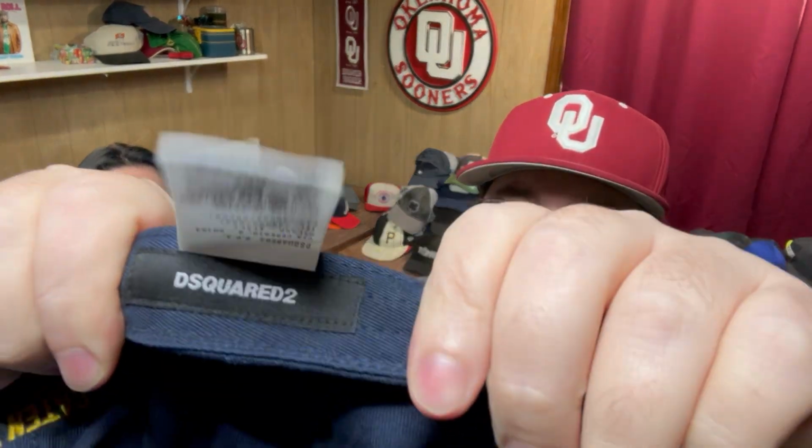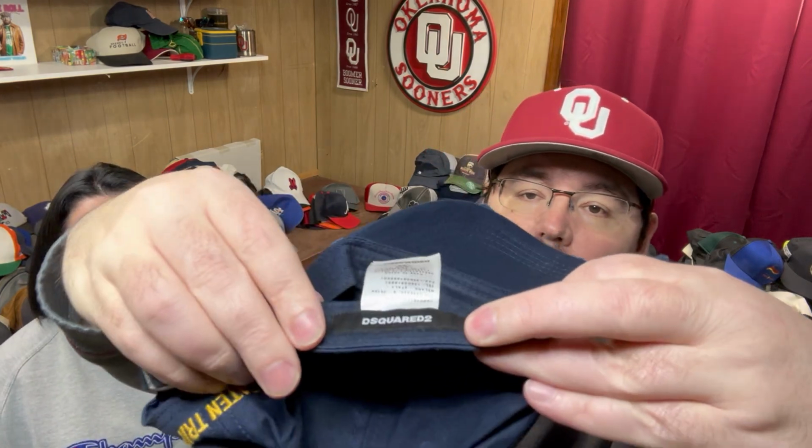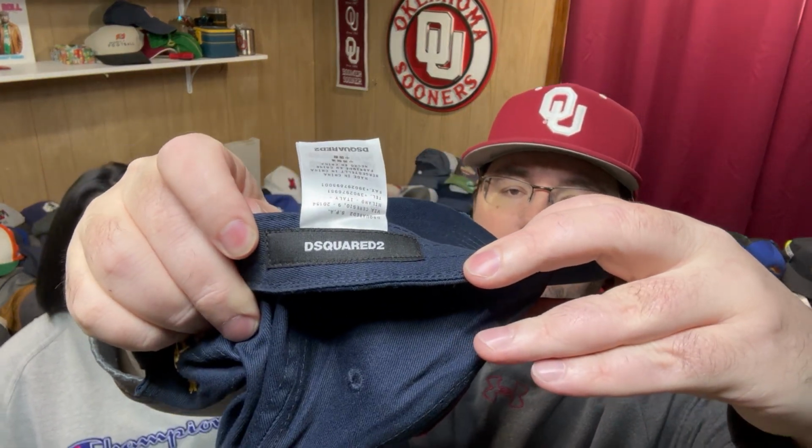It's on the D squared tag. Let's look it up real quick. And I happen to be right. This is like a $40, $50 hat. I might ask more for it. There's not anything like it on eBay right now. This is the Bolo that you're going to be looking for. D squared 2. They make some really good hats. Most of them are in the 40 to 50 range. This is a great hat brand right here.